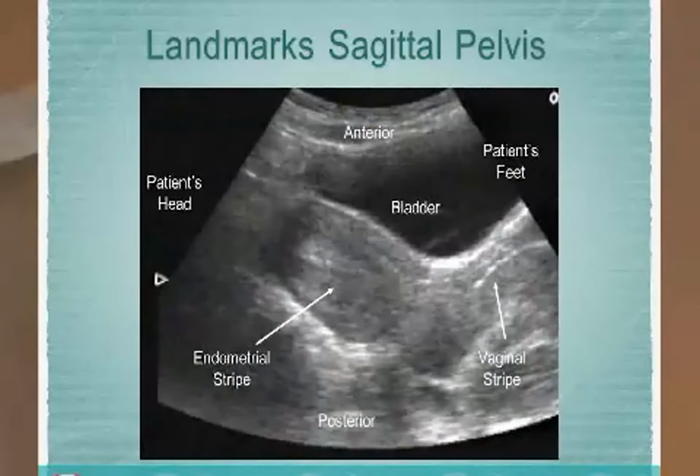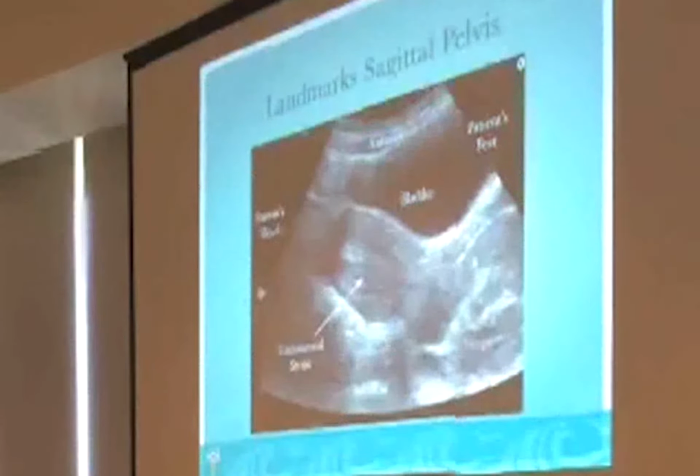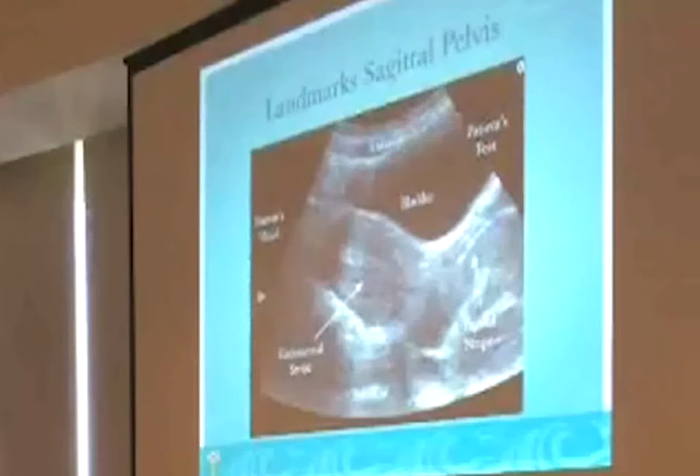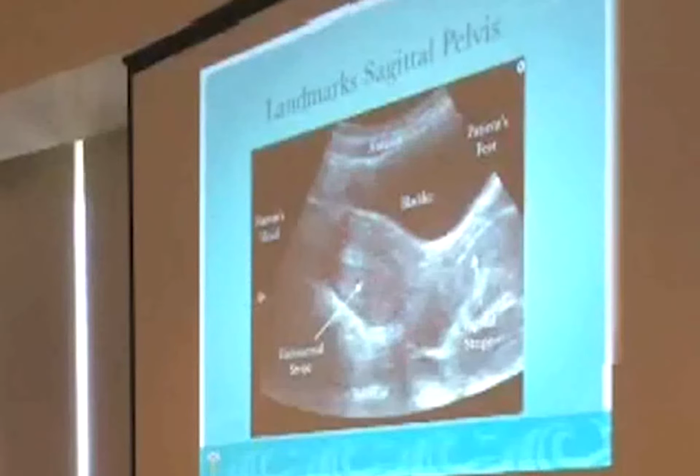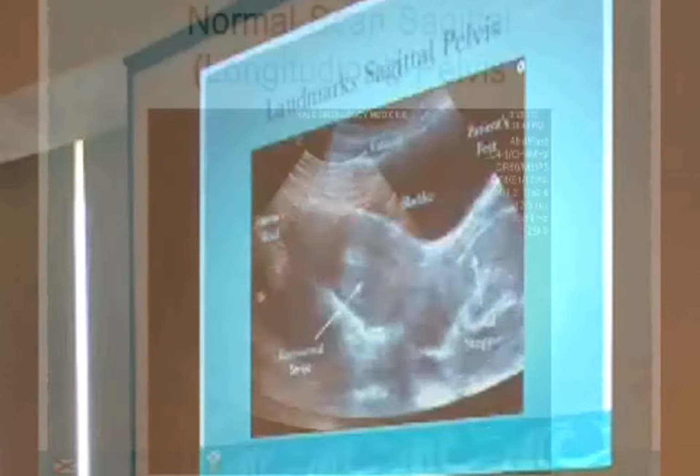This is just for orientation purposes on a female pelvis. Patient's feet are on this side, patient's head is on this side. There's a vaginal stripe here, an endometrial stripe here. So this is a slightly anteverted uterus. It's flexed and inverted anteriorly. Normal free fluid in the pouch of Douglas would be back here. It starts to become abnormal as it rises along the superior surface of the uterus. Definitely pathologic if it's going anterior to the uterus.